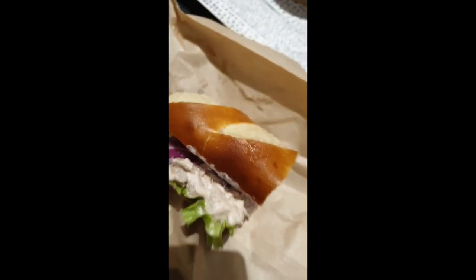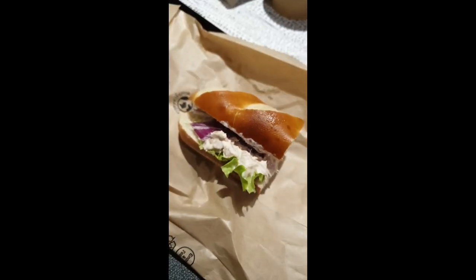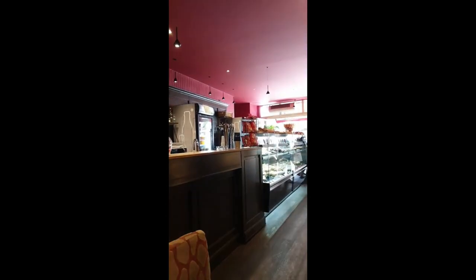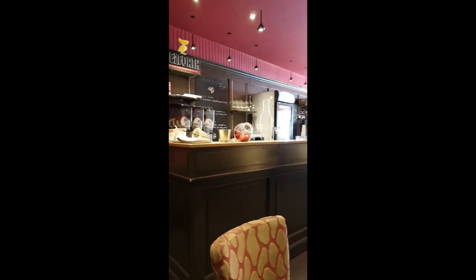This is a Bretzel. It's a Bretzel bread. Some coffee. That's the cutest little nook. Burgundy.